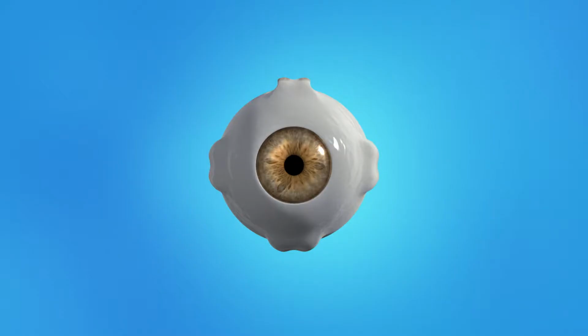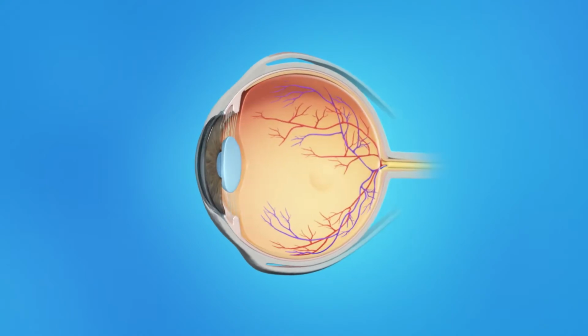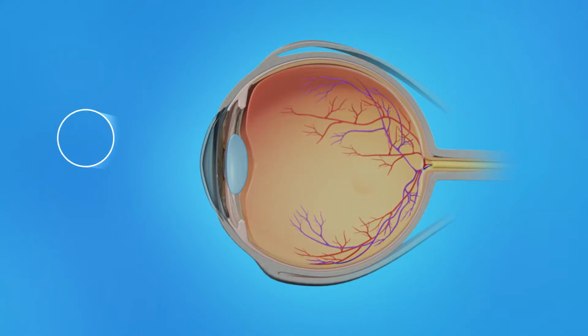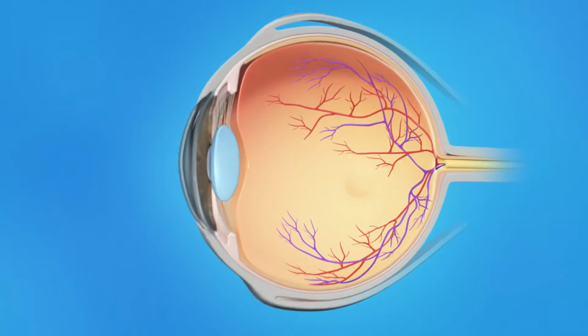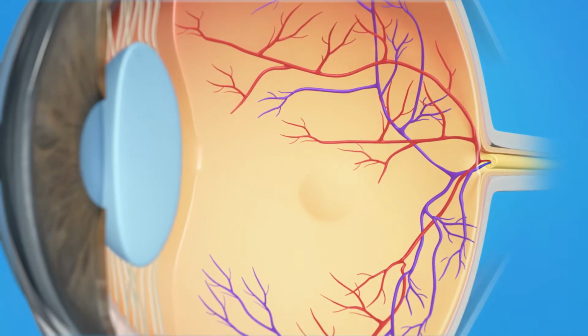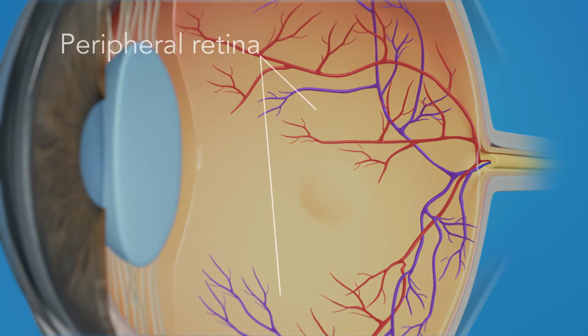To understand how a detached retina affects your vision, let's take a look at how the eye works. Light rays enter the eye through the cornea, pupil, and lens. These light rays are focused on the retina, the light-sensitive tissue lining the back of the eye. The retina has two areas, the peripheral retina, which gives us our side or wide-angle vision, and the macula, the small area in the center of the retina. The macula gives us our pinpoint vision, allowing us to see detail clearly.